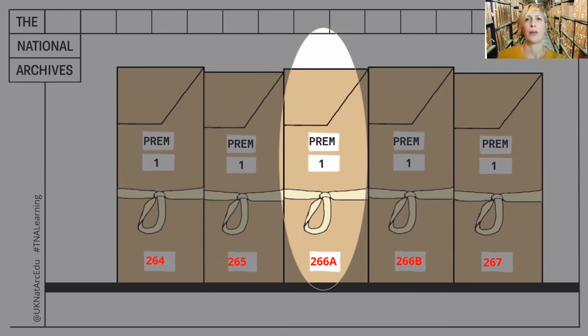PREM 1 covers a relatively long time period from 1916 to 1940 and includes official correspondence of successive Prime Ministers, Second World War policy and operational papers, as well as other things. So we know from the date of the document and the names on the document that it comes from 1938 when Neville Chamberlain was the British Prime Minister. The fact that it is included in the PREM 1 document series hints at its importance.